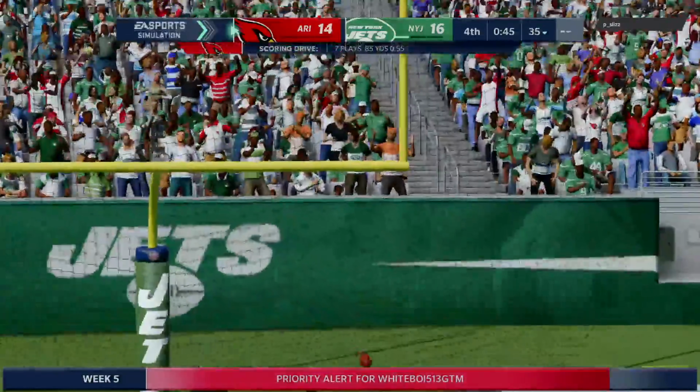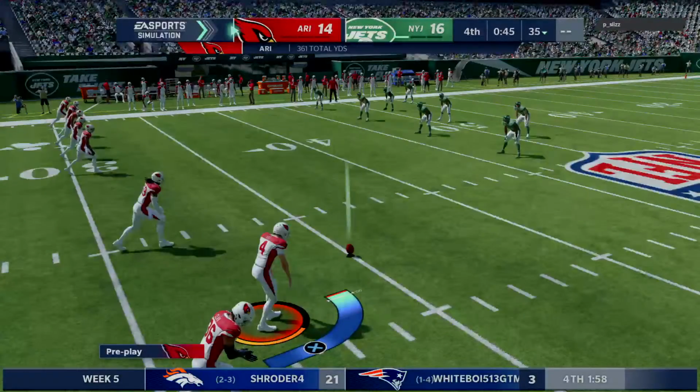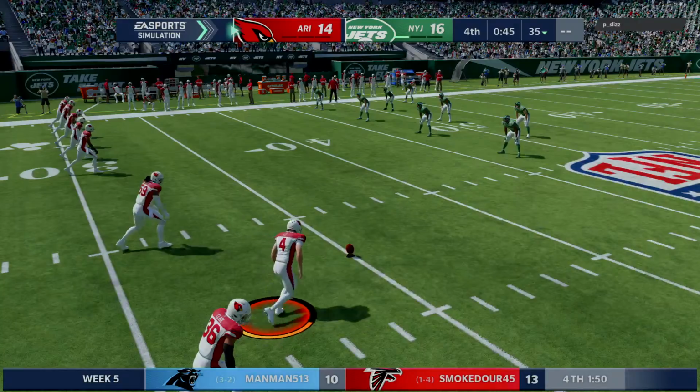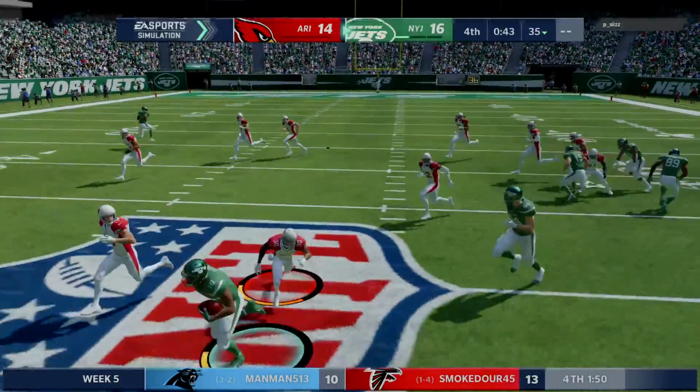Probably going to rely on the onside kick coming up. Yeah, they have to. It's not a high percentage play, but it's better than not having a chance at all. And that's when you put your leapers and your flyers on one side, get that high hop, and hope that one of the guys can come up with it. And on the other side, get that hands team ready.